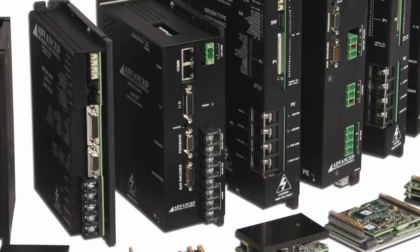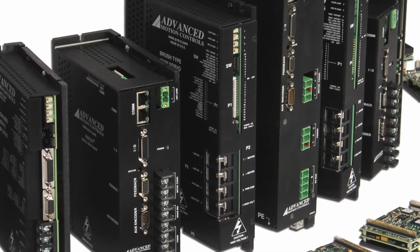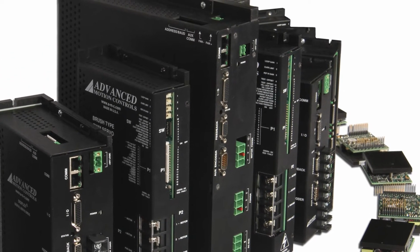First of all, we have 220 standard off-the-shelf servo drives to choose from. Within this group are a lot of great choices. So I'm going to break this down into the attributes that are important for cobots and robots.